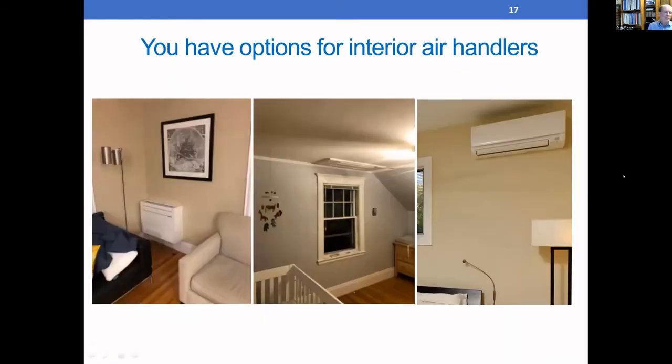As far as the interior, Phil went over these a little bit, but just to show you some more examples, you do have options. On the left, you're seeing a floor mounted unit. I tend to call these heat, they're not heat exchangers, but Phil called them condensers. People call them different things. Some people call them heads. In this case, you see a floor mounted head, and it's basically just a little fan that's forcing air through the heated area that's inside there and allowing that heat to be moved throughout the room.